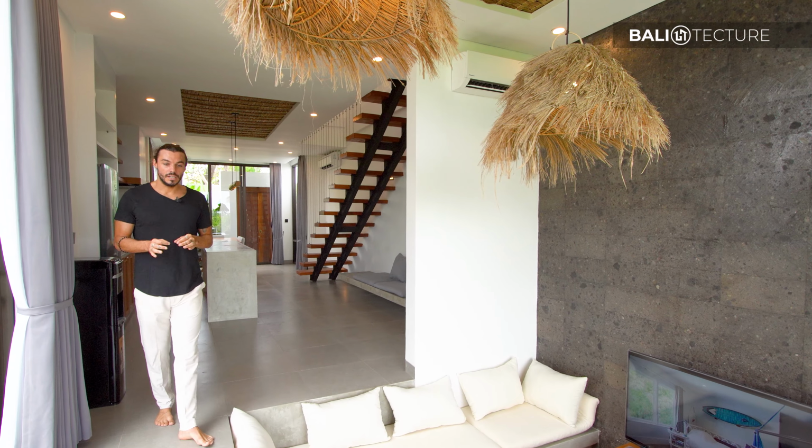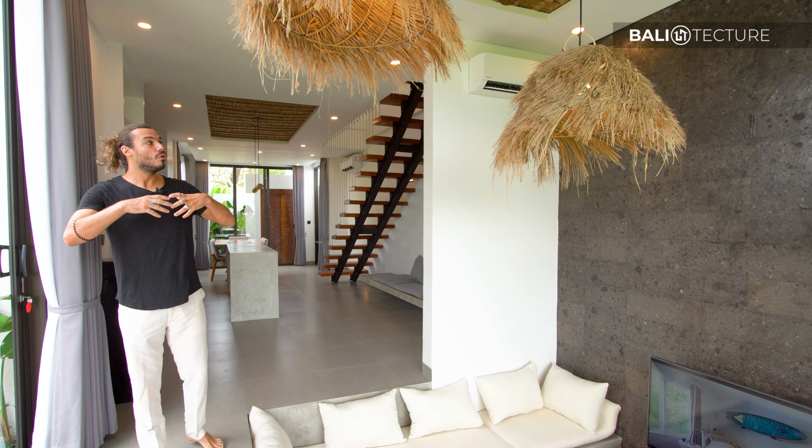So now we leave the kitchen space and we approach one of the favorite places of the house, and it's this really nice sunken sofa facing the swimming pool and the rice paddies. And one of the details that I appreciate here is this really dark wall. It's a lava stone, Paras Tulung Agung. It's a local stone. And all the materials here are used in a smart way, so they're not overwhelming.